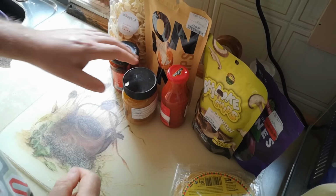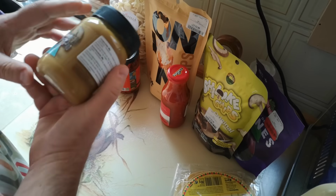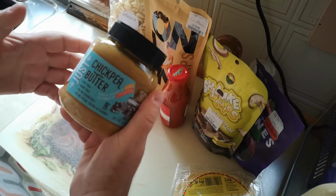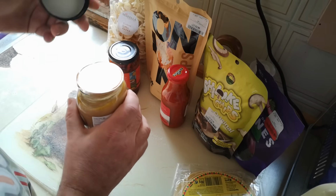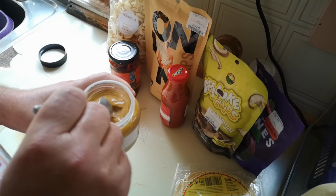Before we get started, I just want to have a taste of some of these, really just to see what we're working with. So this chickpea butter, I assume this is a peanut butter alternative, perhaps for people with peanut allergies or something. So there is a layer of oil on the top there.